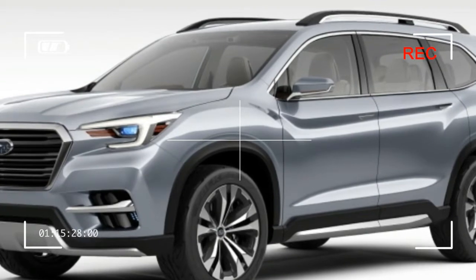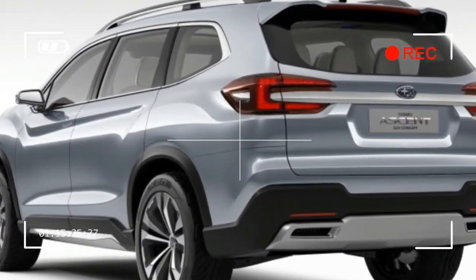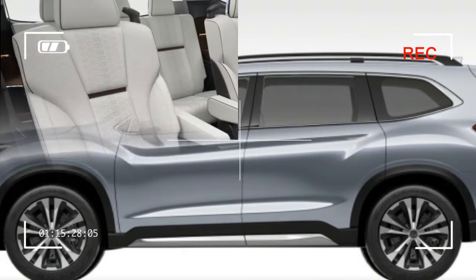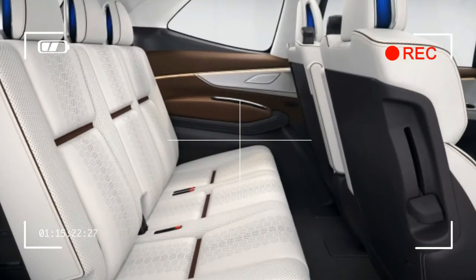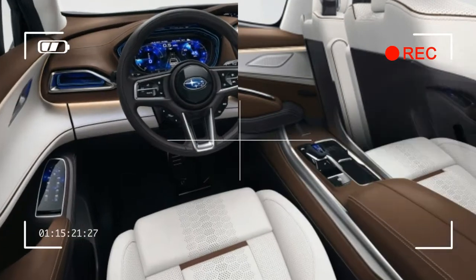But whereas the Atlas's arrow-straight character lines emphasize that vehicle's boxiness, the Ascent wears more flowing lines that imbue it with somewhat more grace. As do all Subarus save for the BRZ sports car, the Ascent will come standard with all-wheel drive. An all-new turbocharged 2.4-liter flat-four engine with direct injection will provide the power.